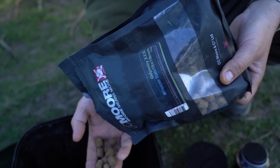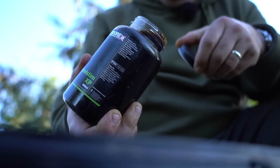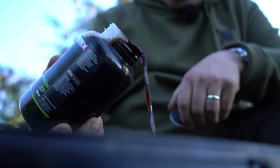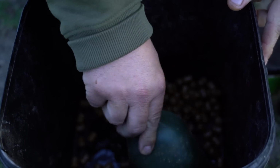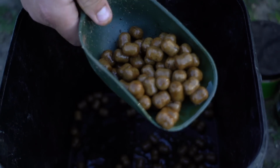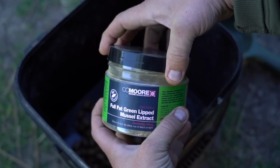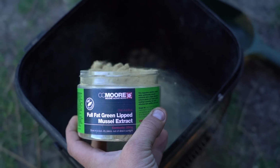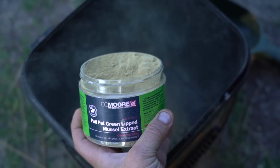So what I do is, with my bottom baits, my freebies, I'll give them a little coating of one of my favourite liquids, Feed Stim XP, which is a stimulant which the fish love. It's a little bit meaty, real nice thin liquid, soaks into your boilies. I'll give them a little coating of that. Then a spring favourite is a green lip mussel, full fat green lip mussel. It's a really good mineral that the fish love. It's very salty and the fish love it. Give that a coating. It's a bit like curing the hook bait.